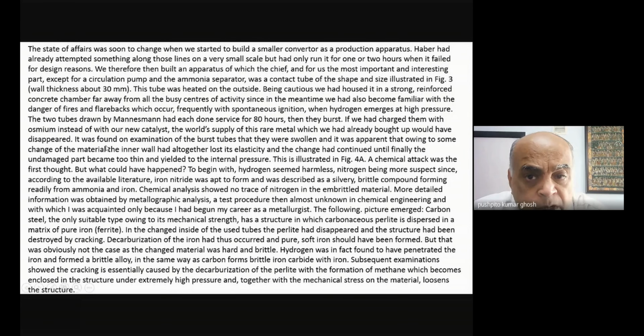It was found on examination of the burst tubes that they were swollen, and it was apparent that owing to some change of the material, the inner wall had altogether lost its elasticity, and the change had continued until finally the undamaged part became too thin and yielded to the internal pressure. So that's what happened. I started with quite a thick vessel, but it started getting worn out from the inside, and finally it gave way. So that's what was happening.